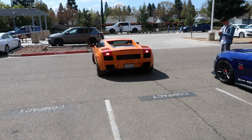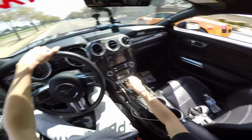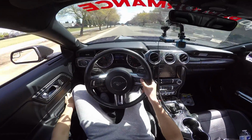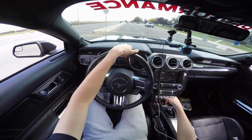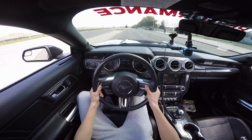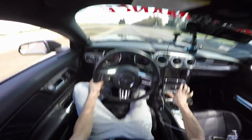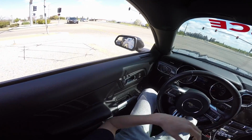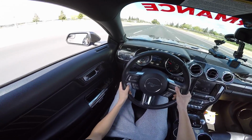Sounds really good. And Frank's 5.0. Oh my! Oh shit! Gallardo though, that's crazy. It's because I have my seats in the car. Do a 50.